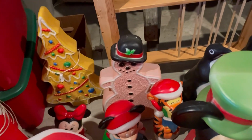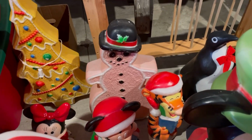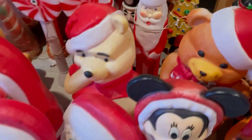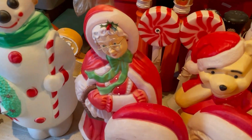Now, this snowman gingerbread back there is something I've never seen before. So I was actually pretty excited to see that one. I think that one goes for about 85 bucks. Same as the gingerbread Christmas tree. Now, these Santa faces, I would assume probably about 75 bucks a piece. Mrs. Claus, about 90 to 100 bucks.